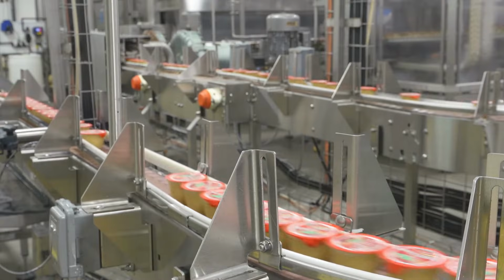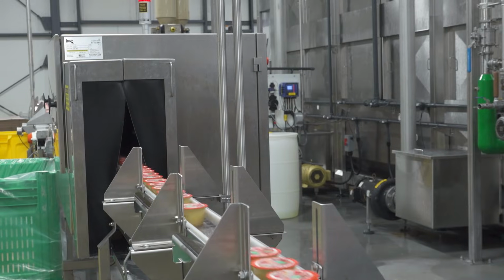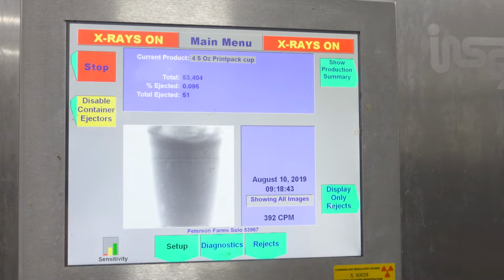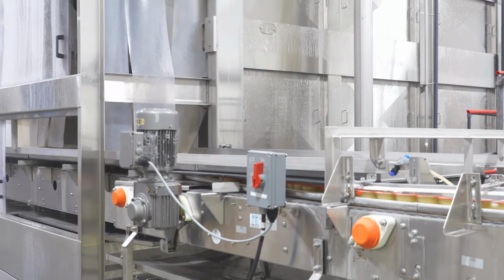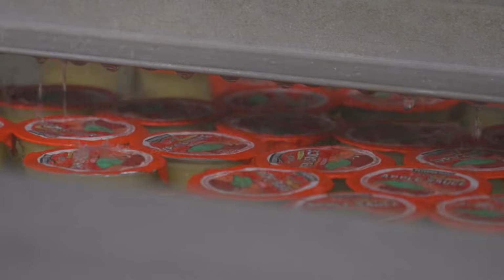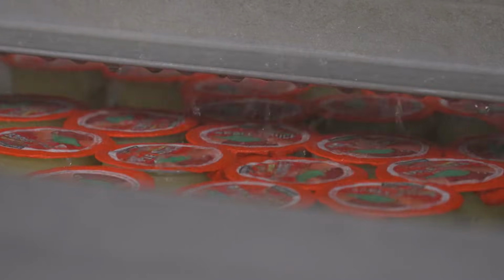While transferring down the belt to the chiller, each applesauce runs through an X-ray machine, which is inspecting for filled and underfilled cups, as well as any foreign material. Next, the applesauce cups run through a cooling tunnel, or chiller, bringing the temperature of the cup down, making it safe to handle and to set the seal. This step also stops the applesauce from continuing to cook in the cup, which would affect the quality and taste of the product.